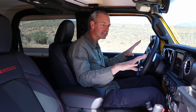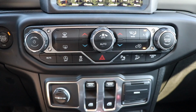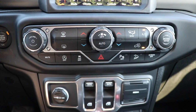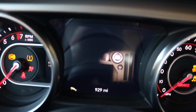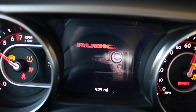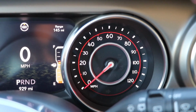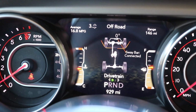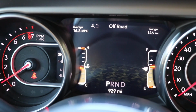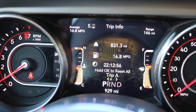The overall dash layout, the only complaint is my wife says she would like to have different size knobs, because sometimes she reaches down and she's not sure what knob she's got. I think that's just about getting a little more used to it. Now, this one is a push button start and stop. The dash, you've got the 2 analog gauges, your RPMs and your miles per hour. But then in the center, you've got a lot of variation for how you can customize that digital display, and it looks really crisp. I haven't had any issues with visibility in bright sun or anything like that.